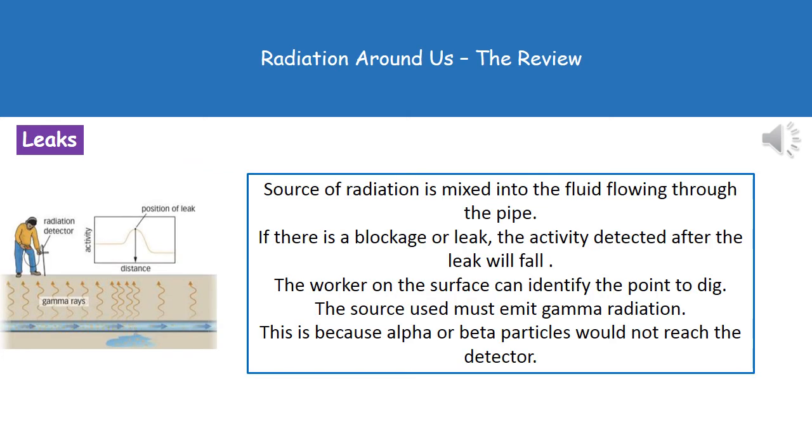The second use of our radiation is to detect leaks. So what we have are miles and miles of pipeline running through the country underground which carries a variety of different fluids. Now if there is a leak somewhere in that pipeline, obviously we know that there's a problem because the amount of fluid we get at the other end decreases. However, we don't know where the problem is.